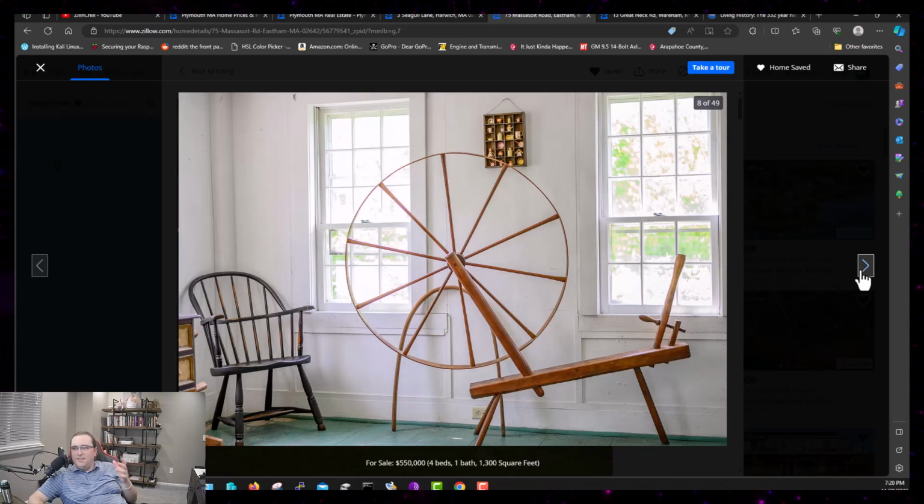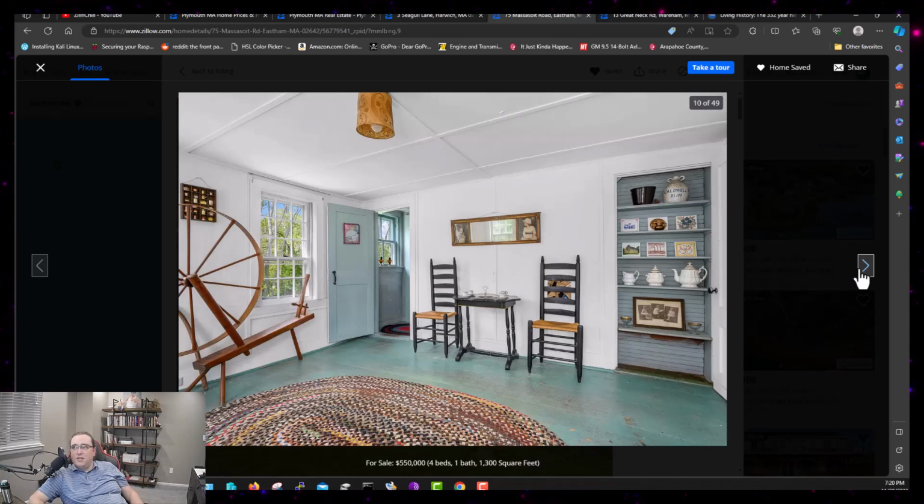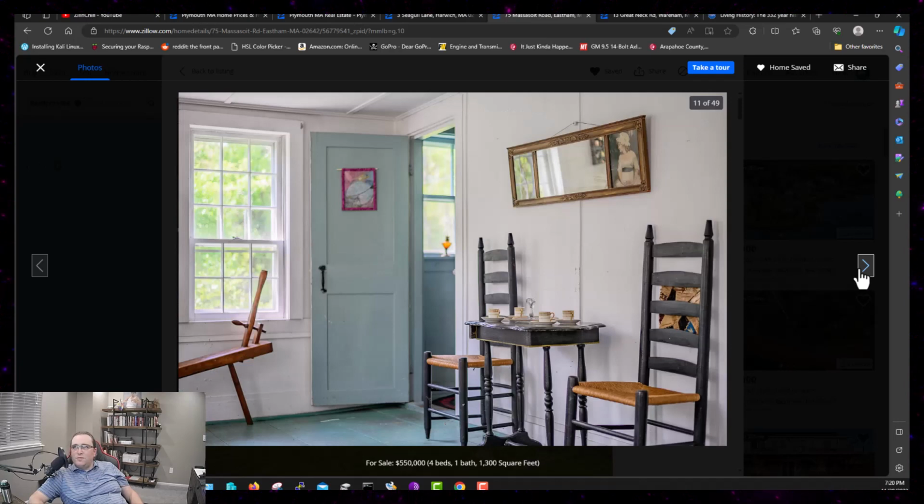You've got tons of natural light in this house. Just absolutely gorgeous. And it would have to have plenty of natural light because this house, when it was built, didn't have electricity. Just absolutely beautiful rooms.